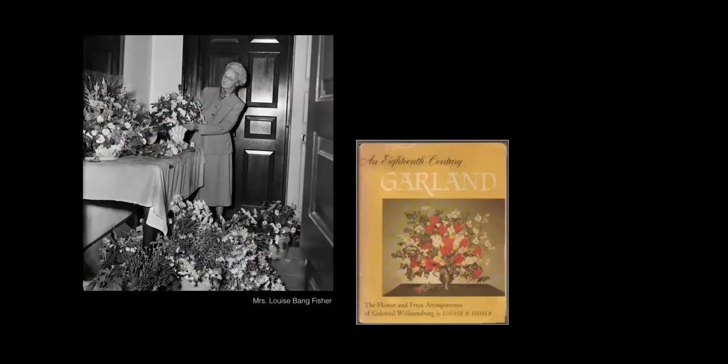Louise Fisher was a leading figure in the Williamsburg style. When she arrived in Virginia in the 1930s with her husband, she came with one truckload of furniture and two truckloads of plants. So she was quite a gardener and plant aficionado. And she was a proponent of decorating with natural materials and dried flowers, which were usually called everlastings in the 18th century. She began drying flowers and arranging flowers for taverns, the Raleigh Tavern, and for the Governor's Palace as well.